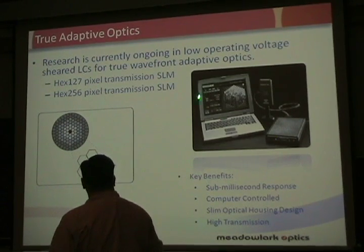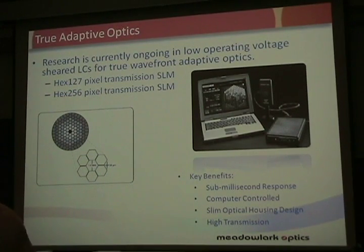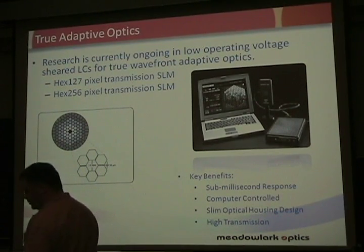Here's our normal TN SLM picture here. It's computer controlled. We'll just replace the bulk material with this Swift LC.